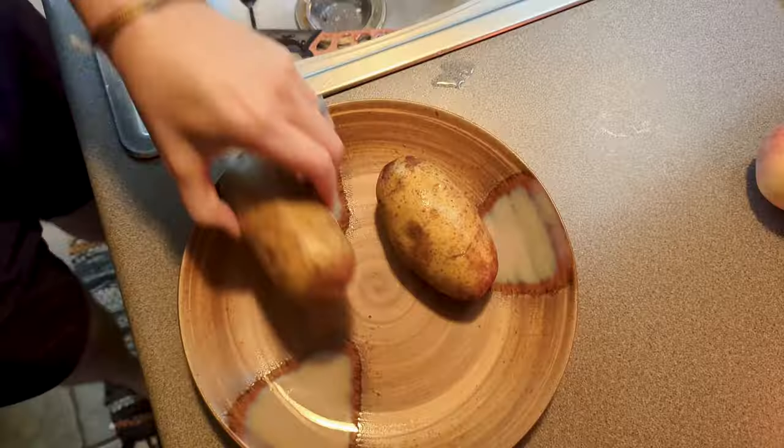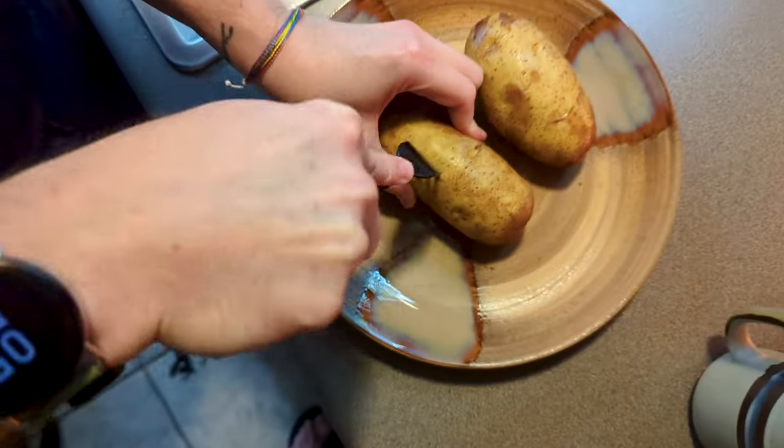Back at it. We're making cauliflower steak. It's gonna be wonderful. Steak and potatoes time. Steak and potato vegan style.